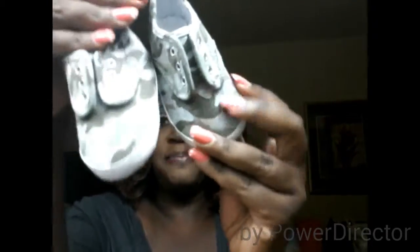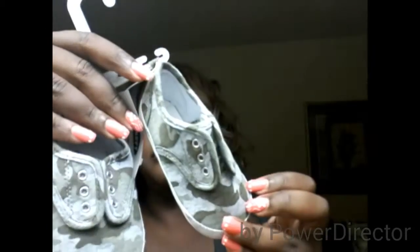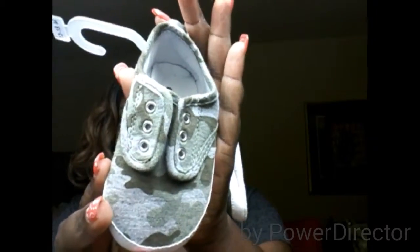But I picked up these shoes for my grandson Braden. They are army shoes and they say 12 to 18 months, as you can see, but I don't know. I know he can't fit them, but they were $3.99. I just couldn't pass them up. So I bought him these shoes.